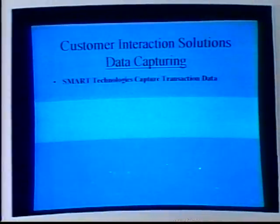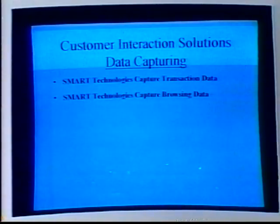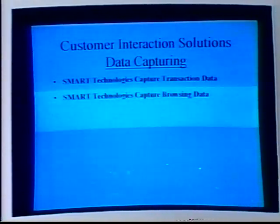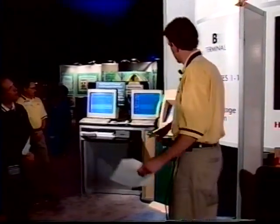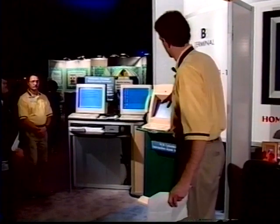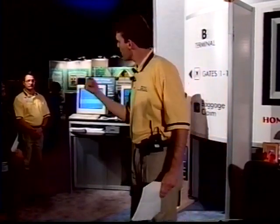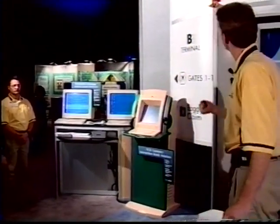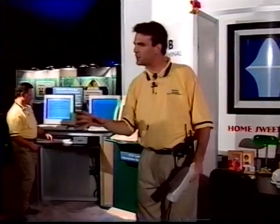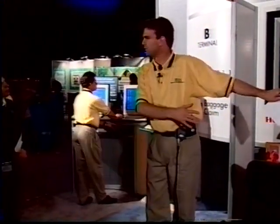From a data capturing perspective, the NCR solution employs smart technology. What that does is it captures the transaction data, but also captures the data browsing information. When Frank Purdue was looking through the accessories, he saw the battery pack and he saw the different options in there. Smart Technologies was pulling that information back that we could use for a cross-sale at a later date. And then finally, we pushed both the browsing and the transactional data to the data warehouse for future analysis.